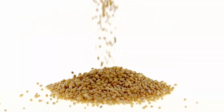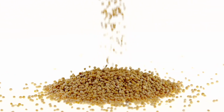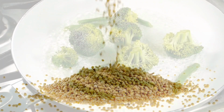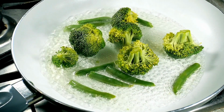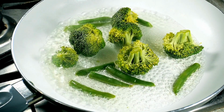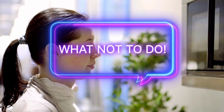Add mustard seeds. If you need to cook broccoli longer or prefer frozen broccoli, which often loses some of its natural myrosinase, adding mustard seeds, radishes, or wasabi can restore the sulforaphane content because they contain similar enzymes that catalyze the formation of sulforaphane. What not to do?